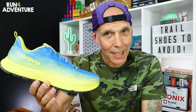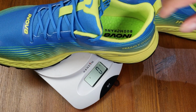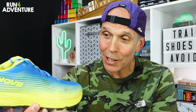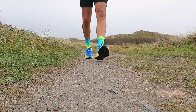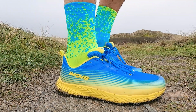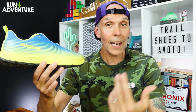But that doesn't really make sense because my pair in a UK 10 tips the scales at a pretty hefty 301 grams. And that's a lot of weight to carry in a shoe that's been built for faster training or race day. With this being the more stripped back version of the Trailfly, you obviously get a lot less cushioning in that midsole. So it sits you closer to the ground so you feel more connected to the trails.